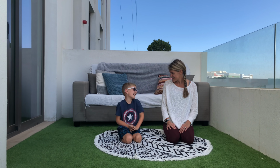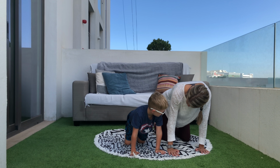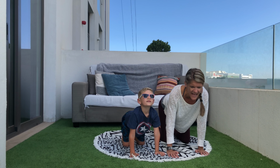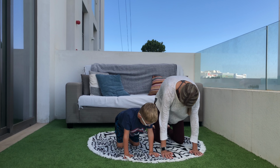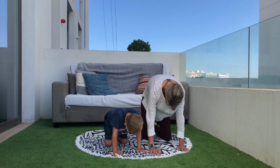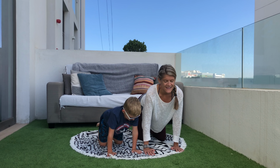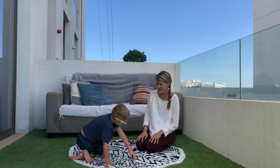Levi, I think next, let's visit the cats and the cows, okay? Cow and cat. All right, so let's put our hands down. You're on your knees perfectly, Levi. And we'll take a deep breath in to look up like a cow. And then breathe out to be hunched like a cat. Deep breath in. And out. In. And out. Wow, Levi, great work.